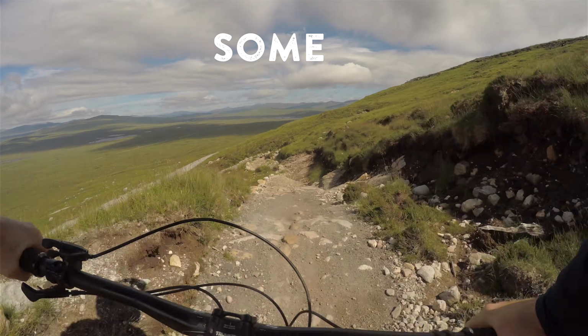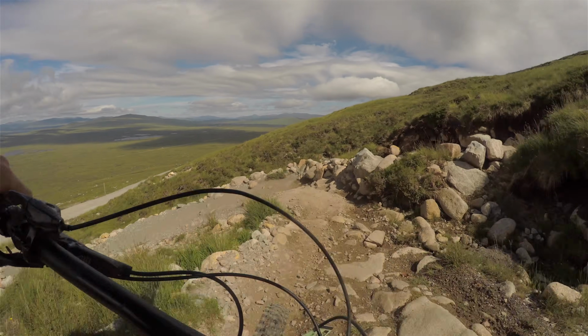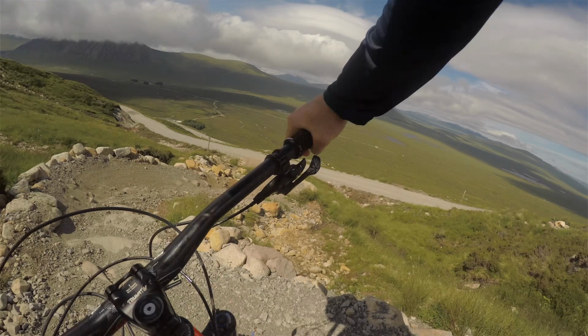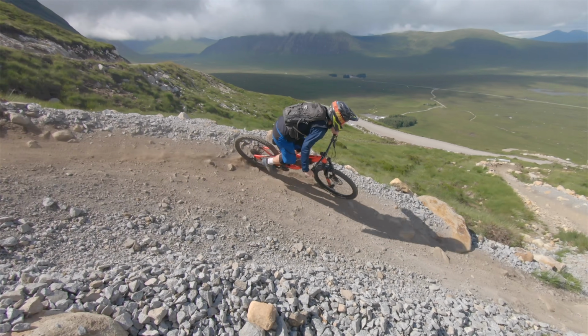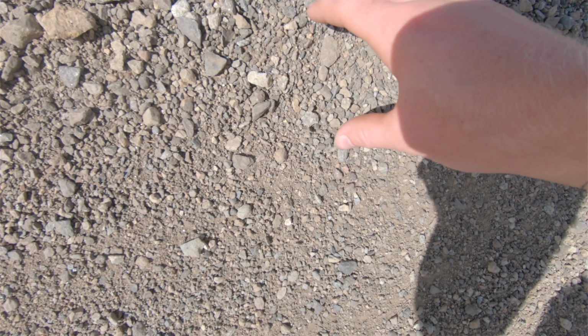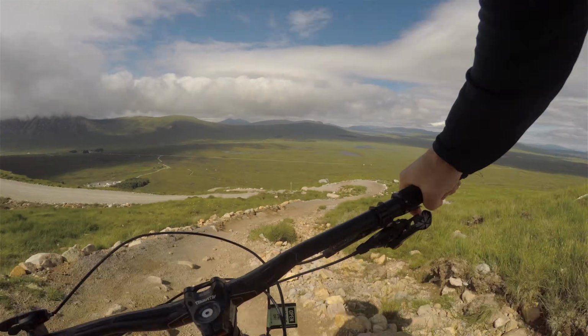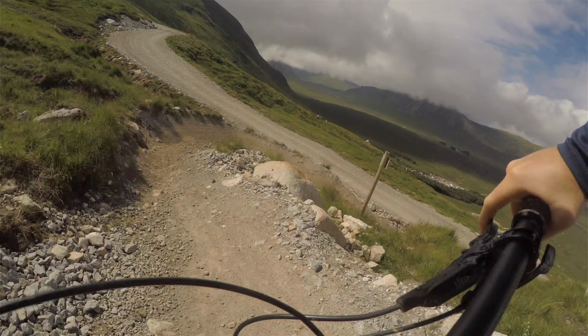Wow, some sketchy looking doubles there. But these corners they're really loose, made up of like this kitty litter, like real small little stones. So you've got to go easy on your front brake and yeah, just enjoy this roller coaster ride. Bike battering goodness.